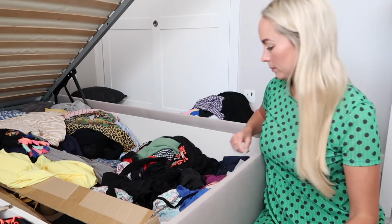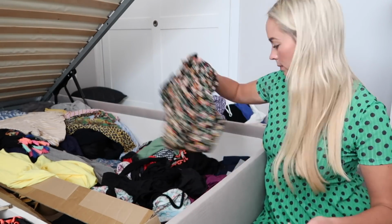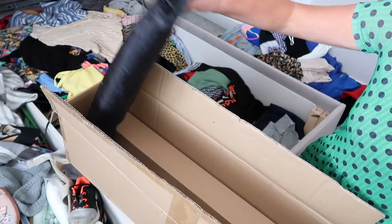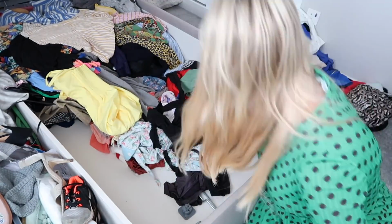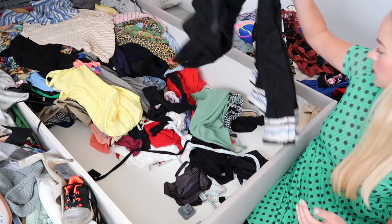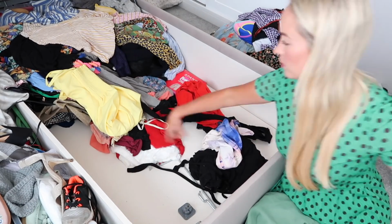But as you can see, I have so many clothes, and I think that is pretty much because in the past 8 years my body has changed so much. I started having my children 8 years ago. I have 3 boys and I have been a size 8, a 10, a 12, a 14. Whenever I become pregnant, I put on a whopping 4 stone. So my body has just gone up and down so very much.